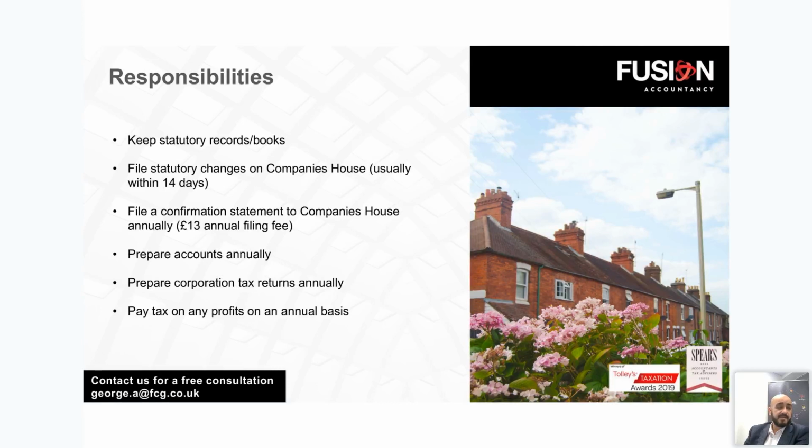Then the important part, which is preparing the accounts. You need to prepare your accounts over a 12-month period, usually. Obviously, the first year has some slight nuances because you may be slightly over 365 days, and the rules slightly differ for that. But usually you prepare your accounts, or your accountant prepares your accounts, and they need to get filed accordingly. Once those accounts are drawn up and you know what your profit is or your loss, you prepare a corporation tax return, and that gets filed annually. And then most importantly for HMRC, any tax on profits needs to be paid on an annual basis.